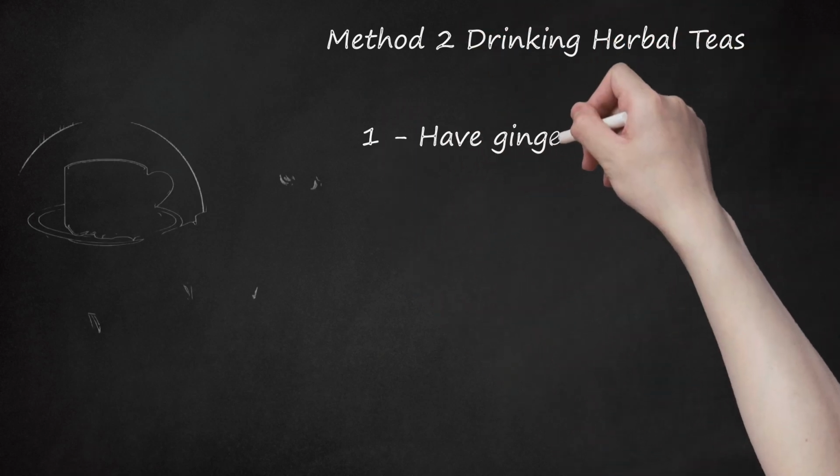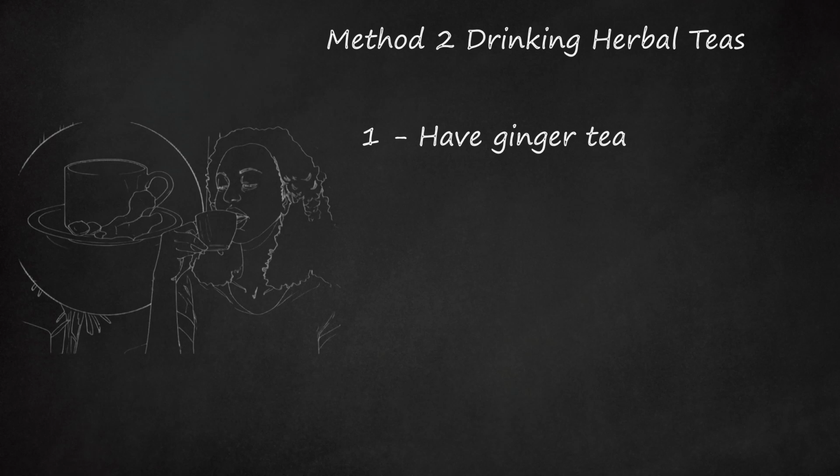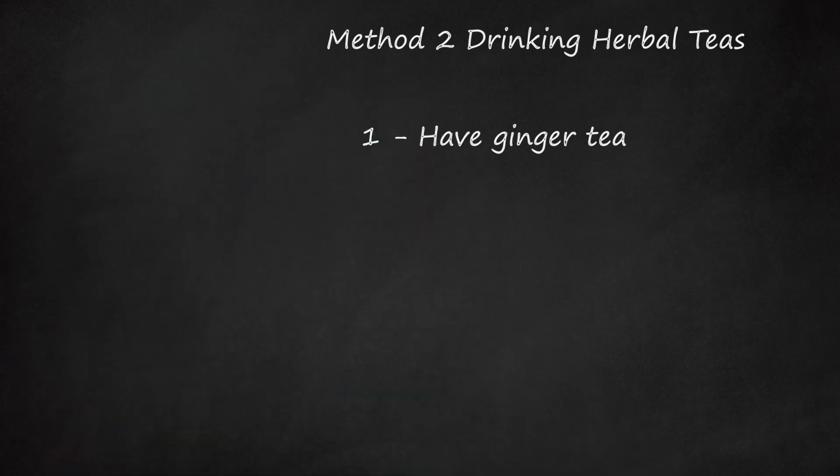Method 2: Drinking herbal teas. 1. Have ginger tea. Herbal teas can help to settle an upset stomach or bouts of nausea that may occur due to the diarrhea. Ginger tea is safe for pregnant and breastfeeding women. Children over 2 years of age can have light ginger tea or flat non-carbonated ginger ale. Ginger tea has not been tested for use for very young children.